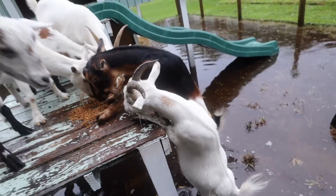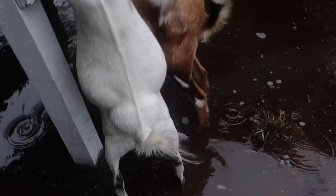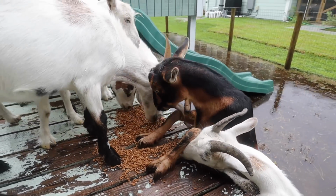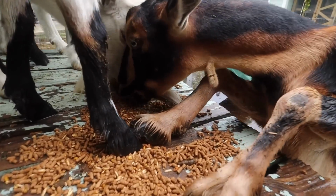Look at all the goats eating. What's up, boys? Yo, what are you doing, dude? Look at that butt. King, is that like a good way to eat right there? Like standing like a human? That's pretty solid, if I do say so myself.